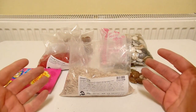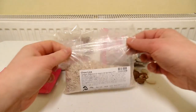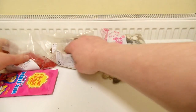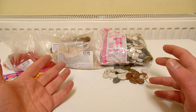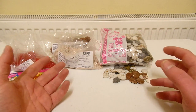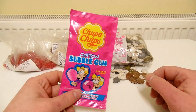I don't know whether to give it an 8 or a 9 out of 10, so I'll give it an 8.5 out of 10. It is pretty damn good. So yeah, the time period that I remember Choc Lick from is probably the very early 90s, either the very early 90s or the very late 80s, but I'm really sure it was the very early 90s, like 1990, 1991. So let's check this out.